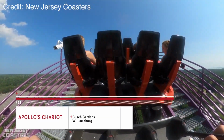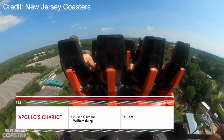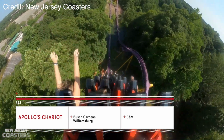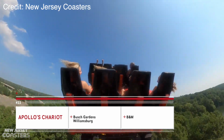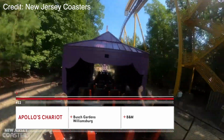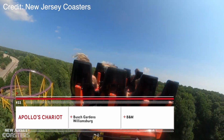Number 22, Apollo's Chariot at Busch Gardens Williamsburg. While Apollo is certainly a fun B&M hyper, it is nowhere near the best one. However, because of this ride's pre-drop, the drop in the back row is pretty good, and honestly, in my opinion, the best element on the ride. The transition from the straight track to the drop gives a nice pop of weak ejector airtime, and then you get some good floater airtime down the rest of the 200-foot drop into the unique terrain of Busch Gardens Williamsburg.